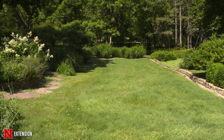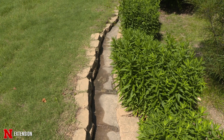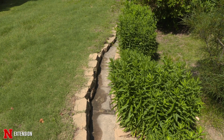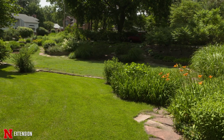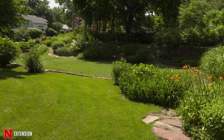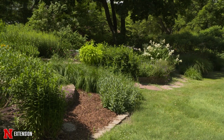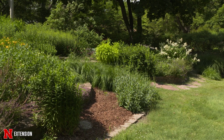There was a creek running north and south, and there was a runoff running east and west, so perpendicular water features. There was a huge slope that one could barely get a mower up and down. And so slowly but surely we had to come up with landscape plantings that would work with those areas.